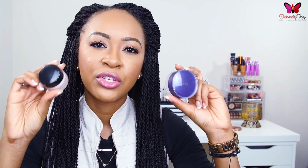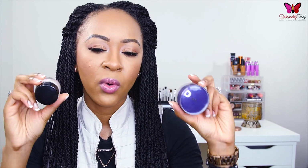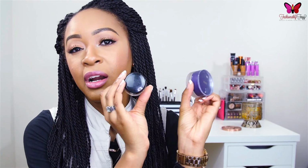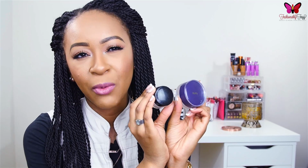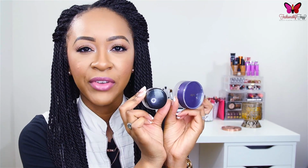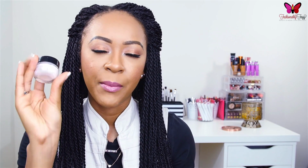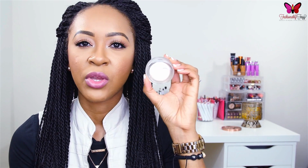But I find that these two sit on top of the skin a little bit more than the other ones that I just mentioned. They kind of sink into the skin a little bit more. These kind of fill in the pores and fill in the fine lines, but it does kind of sit on the skin a little bit more. But these are essentially, in my opinion, very similar. I won't say that they're quite the same product, but they are very similar. So if you don't want to spend the money on the Tarte one, you could definitely pick up the L'Oreal Magic Perfecting Base. But this one is also a really great option if you are looking for an all over smoothing base to, you know, prep your skin for makeup.